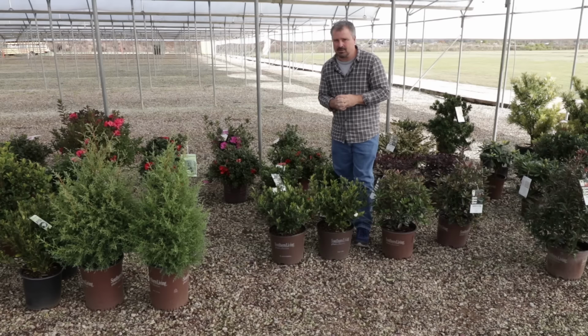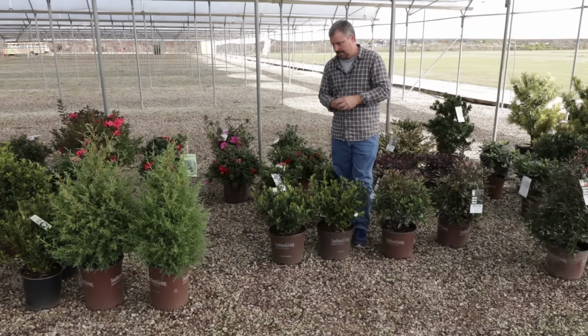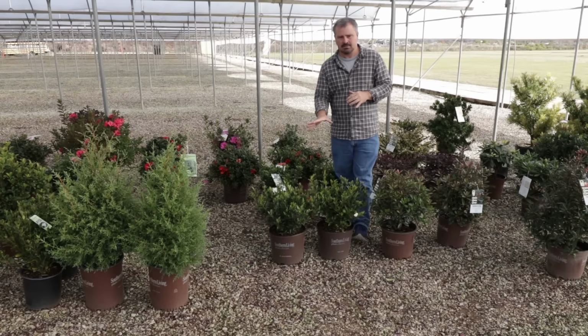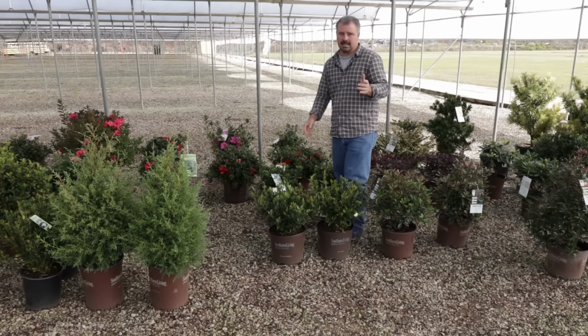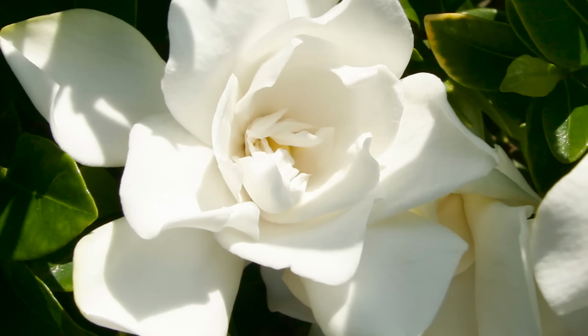They do not like to stay wet at all. That is one surefire way you can damage a gardenia: to plant it flush and then put 3 inches of mulch on it and go out and water it twice a week. You're going to kill your gardenia doing it that way. Mound them up, mulch them lightly, water them in well, and then let them dry out before you water them again. That's the way to go. You can fertilize them in the late winter or early spring.